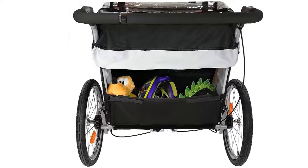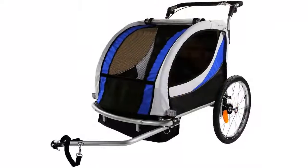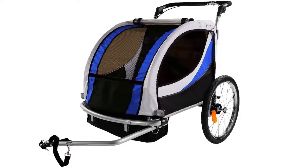Protection and safety, the top plastic cover, mesh window, and tinted side windows provide protection in any weather conditions. Reflectors are included on all 4 sides of the trailer and on the rear wheels for extra safety.